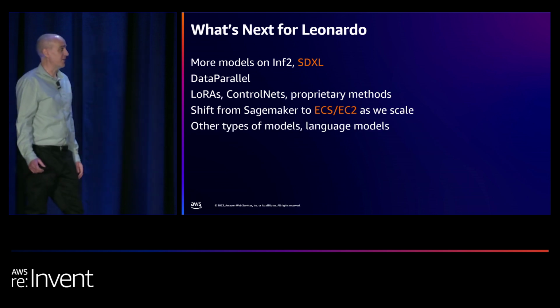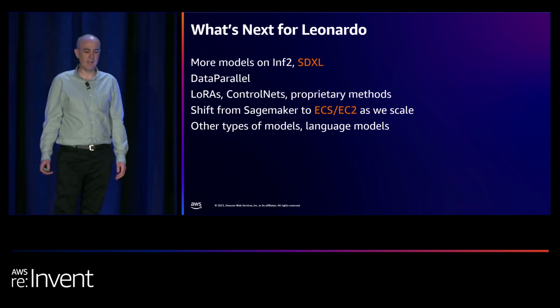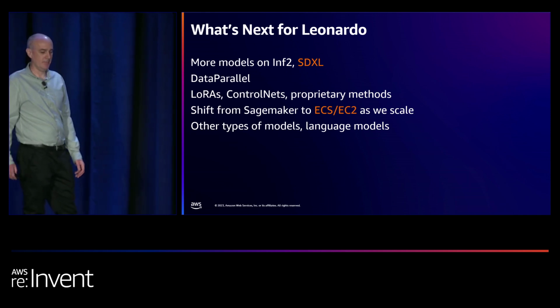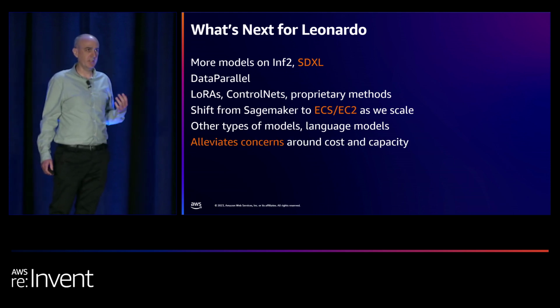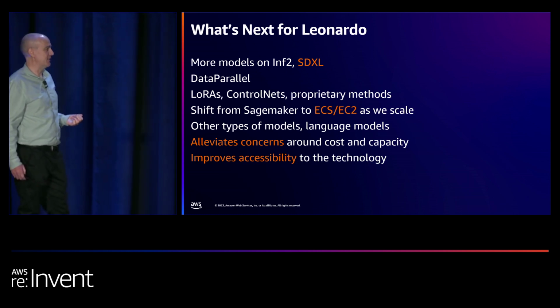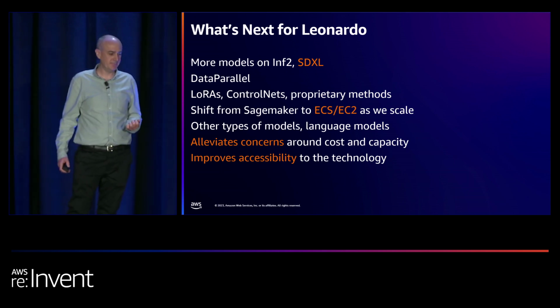We're already running other types of models, particularly language models. I think once you're up and running, it's very easy to get additional models up and running. And as we grow, there's more and more places for us to adopt AI under the hood. And Inf2 kind of alleviates the concerns around cost and capacity. And finally, it improves accessibility to the technology, which is a really transformative technology.